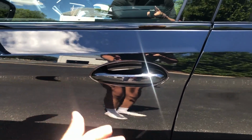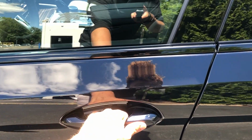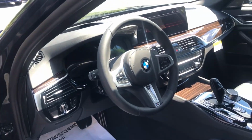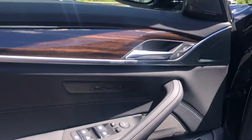But right now I do have my key in the pocket. Of course, we do have a comfort access feature, so we don't really need to use it. Just put your hand behind and the door will unlock. And we are on the interior. Now, BMW hasn't changed that much stuff for the interior for 2021. We'll get to that in a little bit, but right now we'll just look at the door panels.